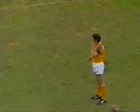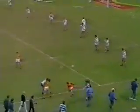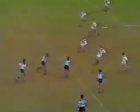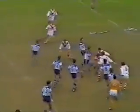Canterbury's Conlon. I think he's opting out of it. That's strange. He's only just kicked one from further out than this. Sure, it wasn't quite as wide, the angle, but they're going to put the pressure on. Mortimer, Lamb, and down goes Terry, playing his 100th first-grade game today. 88 with Western Suburbs, and captains the Bulldogs today for the first time.